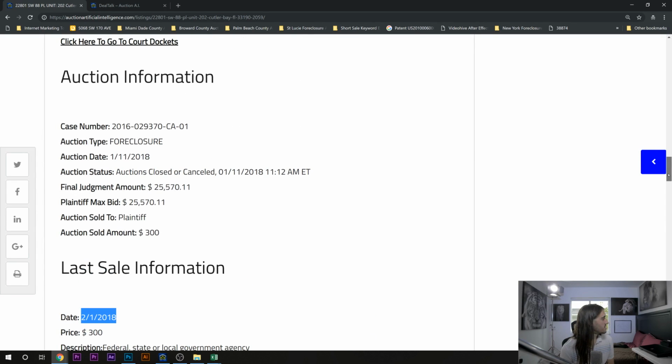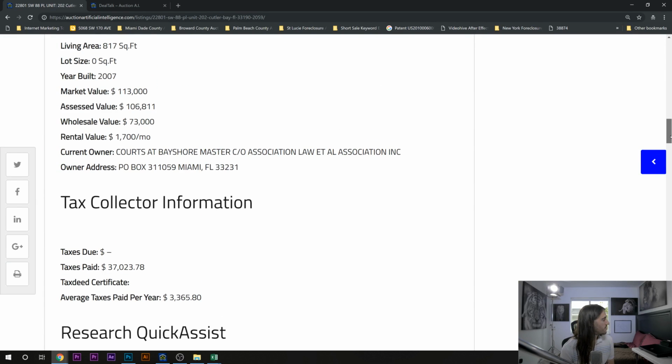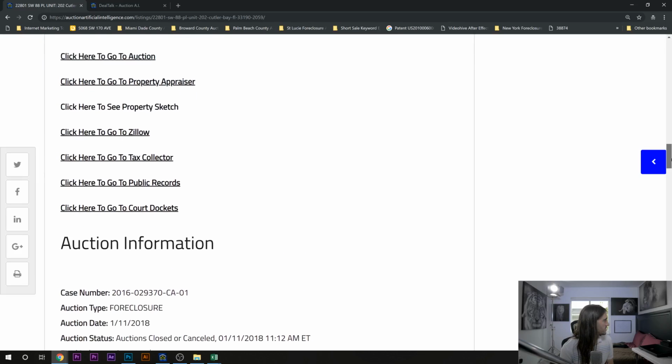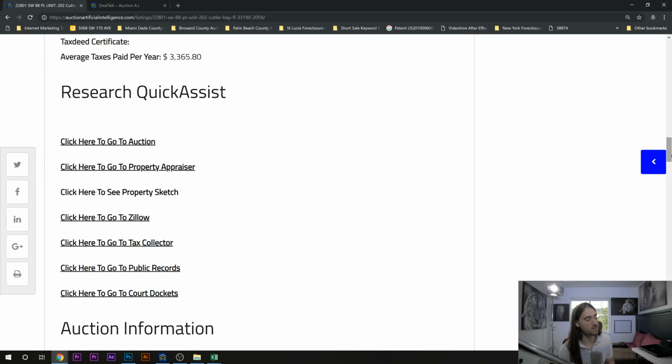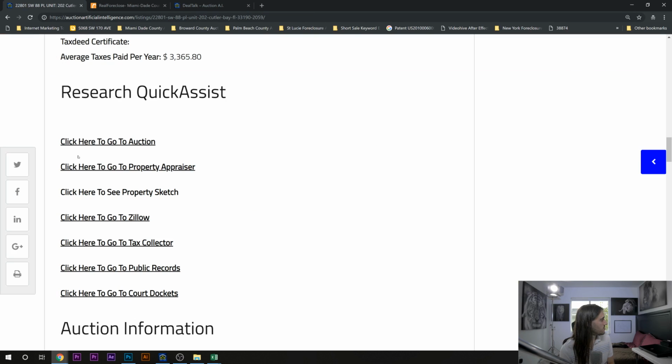And now we're saying that this thing rents for $1,700 a month, and let's just cross-reference that. So now this is where the Research Quick Assist comes in. Now the Research Quick Assist, if we click it, where does go to auction take us? It takes us right to the date of the auction, January 11th, 2018. So not just to the auction site, but to the day of the auction site.